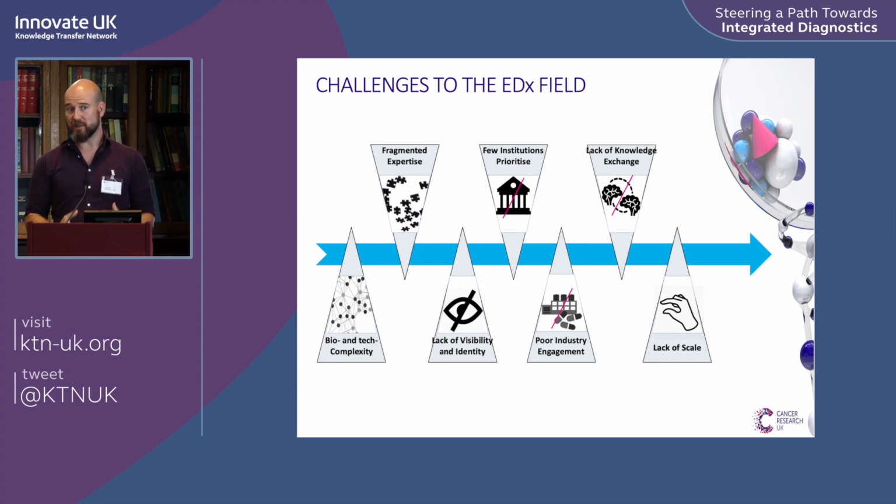And if we're going to get early detection of any disease right, we need integration. We need all of those parts to start coming together, because any one technology or approach to early detection and diagnosis, any one bit of kit, any one marker signature from one modality of measurement, is not going to give you the whole picture.